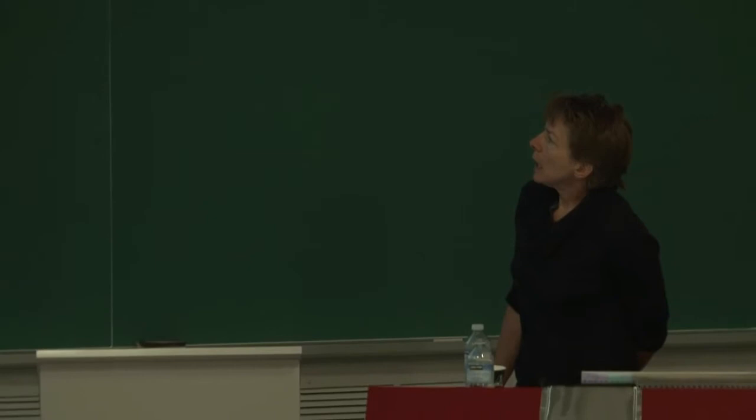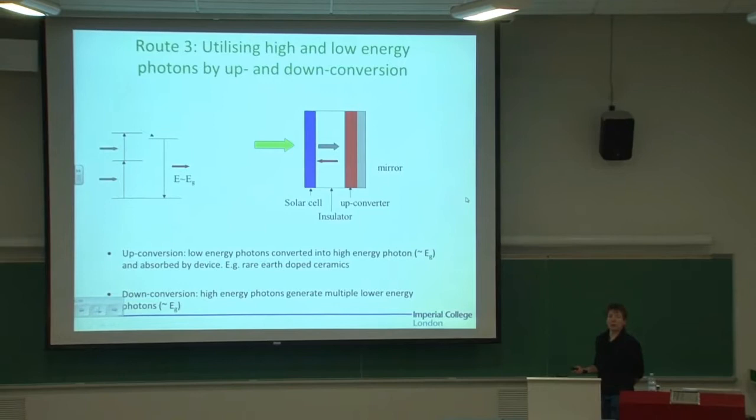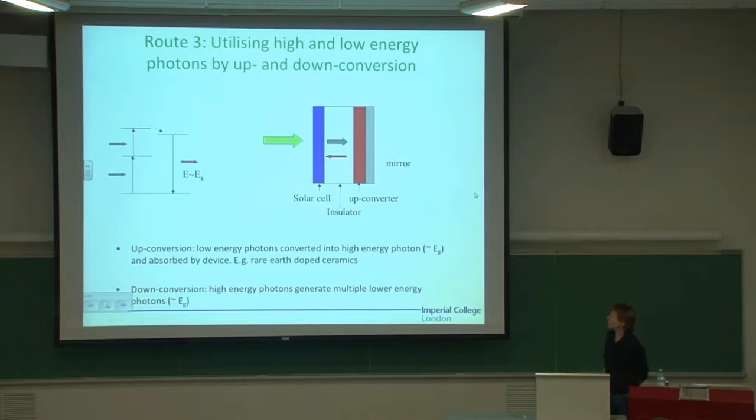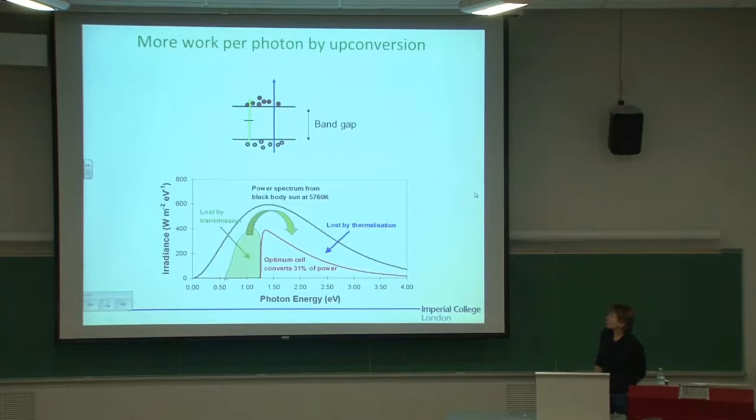Then the other route that I mentioned was the idea of manipulating the solar spectrum so that you can make use of some of those photons that passed through the semiconductor material. So in terms of my diagram, we're now looking at this bit and seeing, can we get some of the energy from the photons which have passed through because their photon energy was lower than the band gap? And I think the answer is yes, but not an awful lot.